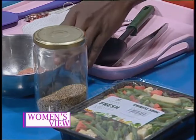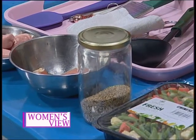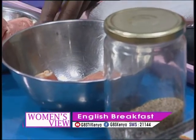We have bacon here. Bacon is everybody's favorite. A lot of people say, I don't eat pork. Then you ask them, do you eat bacon? They eat. Then we have some sausages over here.